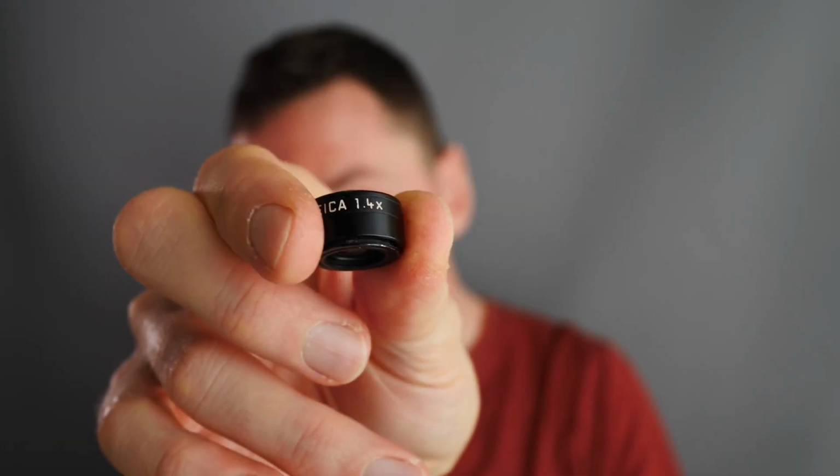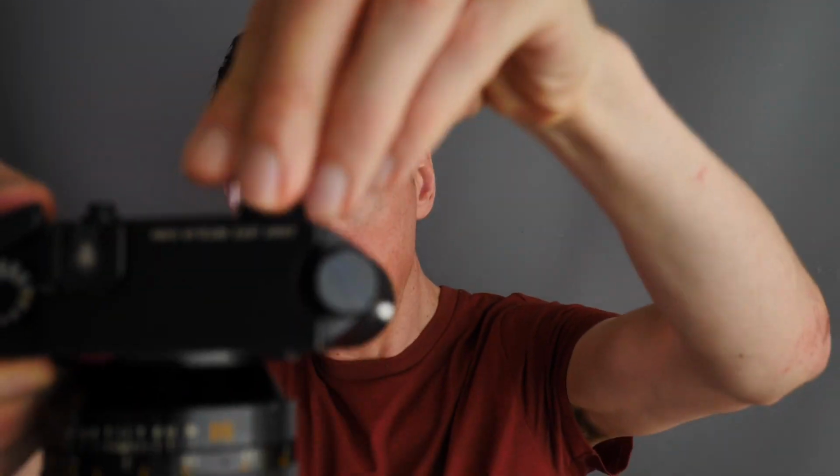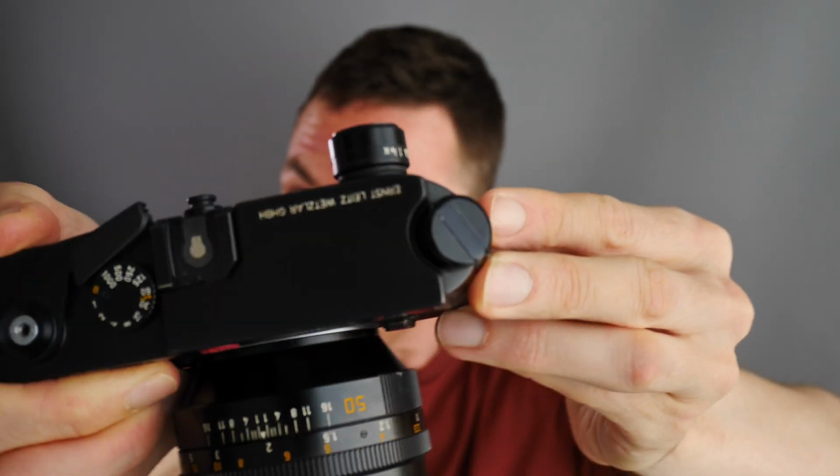If you want to make focusing even easier, you probably saw this in my previous video. That is a Leica 1.4 viewfinder magnifier. It screws onto the viewfinder, so it gives it like an M3 view with a non-M3 body. So I rely really heavily on these.